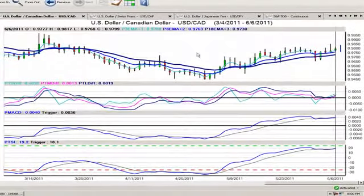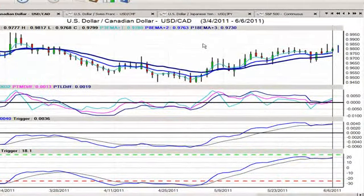Now our second position for tonight is going to be in the Forex market, specifically, again, the US-Canadian pair. I always like to mix it up between one equity commodity type trade and one trade in the foreign exchange market, as it's certainly the biggest market out there, doing about 4 trillion a day.